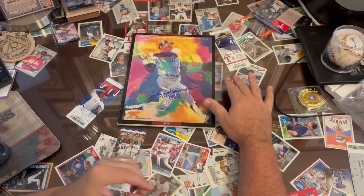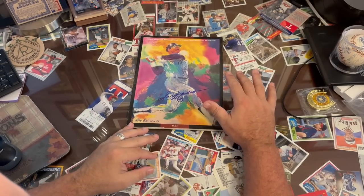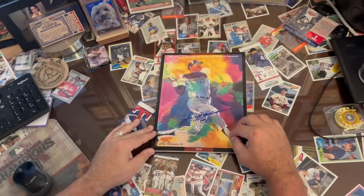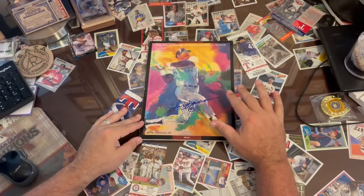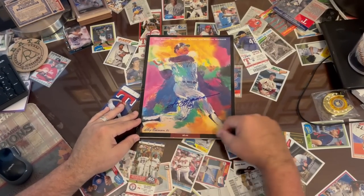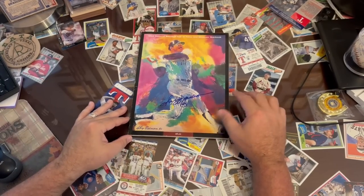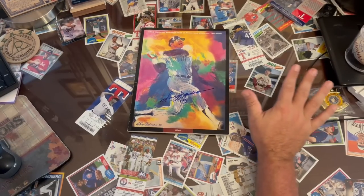All right, so this is one I need more than a couple of hands, so my son's helping me film. This is an amazing piece, as you can see, 1993 Hall of Fame yearbook, the year Reggie went in by himself. Great LeRoy Neiman painting with a beautiful Reggie Jackson autograph on it. If that was all this was, that would be pretty awesome just by itself.